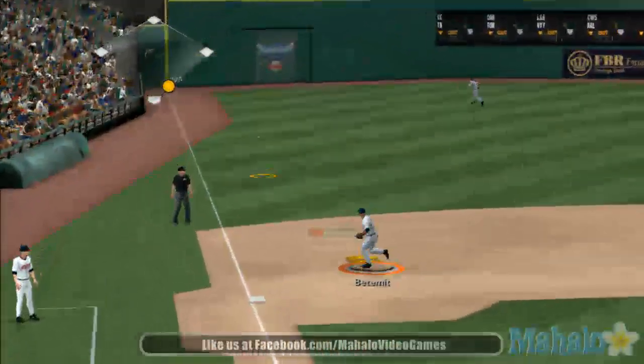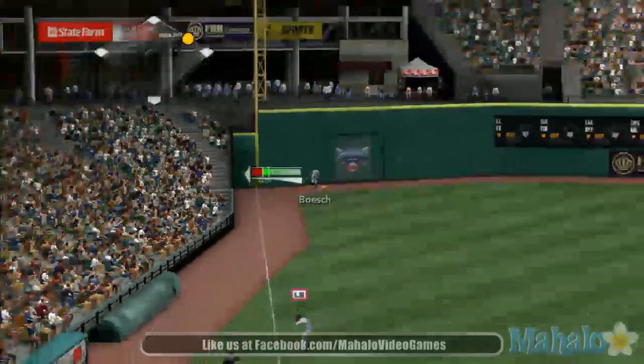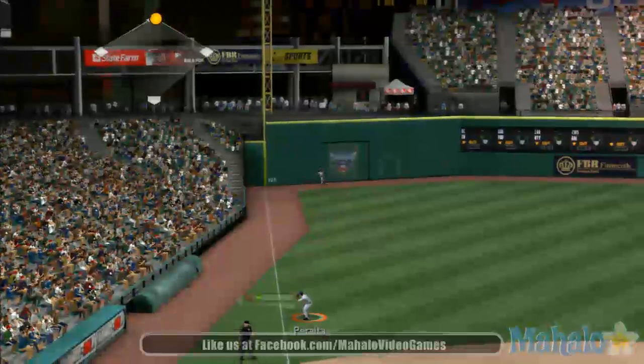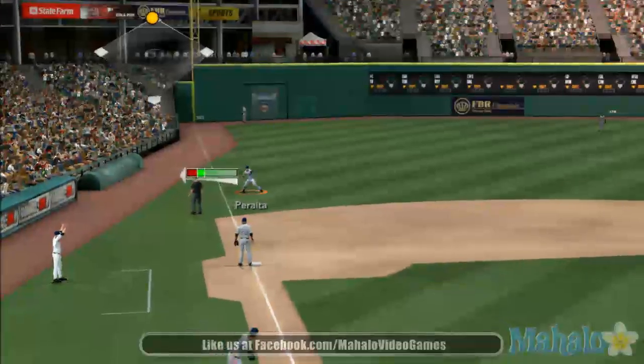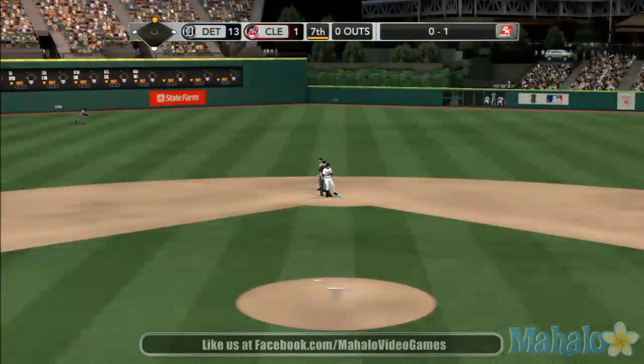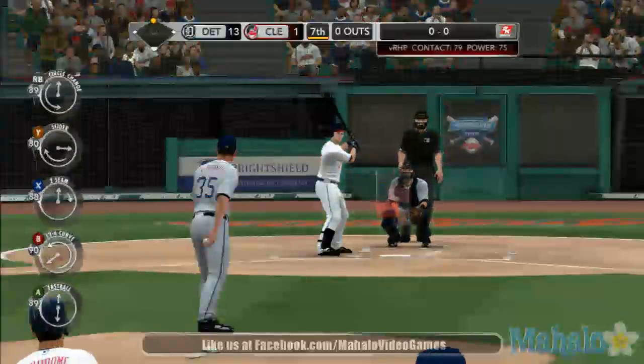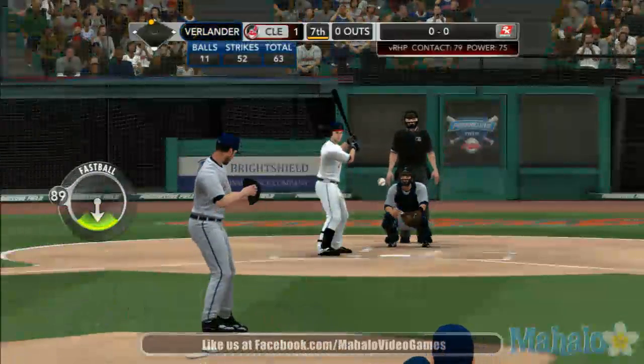Hit sharply down the line. And this one gets down. It'll head out towards the wall. Can't cut it off. It's going to roll to the wall. Well, this is just a good piece of hitting right here. No out starting the inning, and you've put yourself in scoring position. That's big.